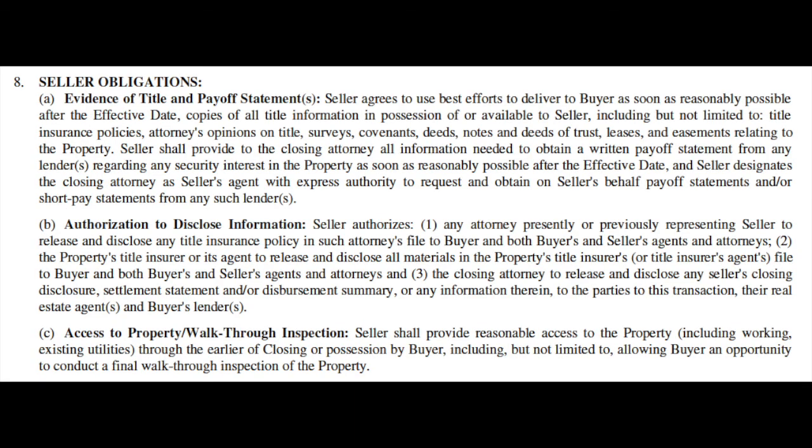Now we're going to get into Section 8, which is the seller obligations. Section 8A is evidence of title and payoff of statements. When you take possession of this property, you want to make sure there are no liens on the property and everything has been paid and there's no clouds on the title and things like that.